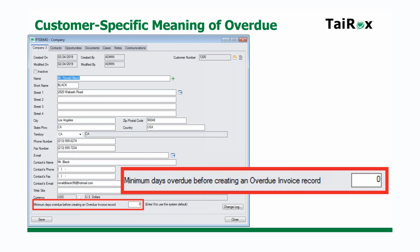You can override that setting for all customers with a setting for a specific customer. So if you have a customer that pays late but is a good payer, and you do not want to create the notion that they're overdue until more days than average, you can do that as well. So that's partly how we're trying to accomplish this goal of letting people know they're overdue as soon as possible, but not overdoing it.